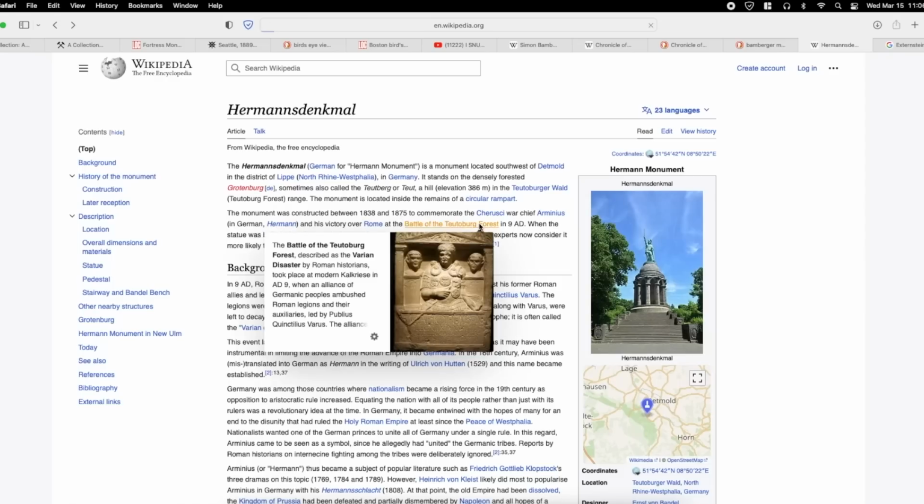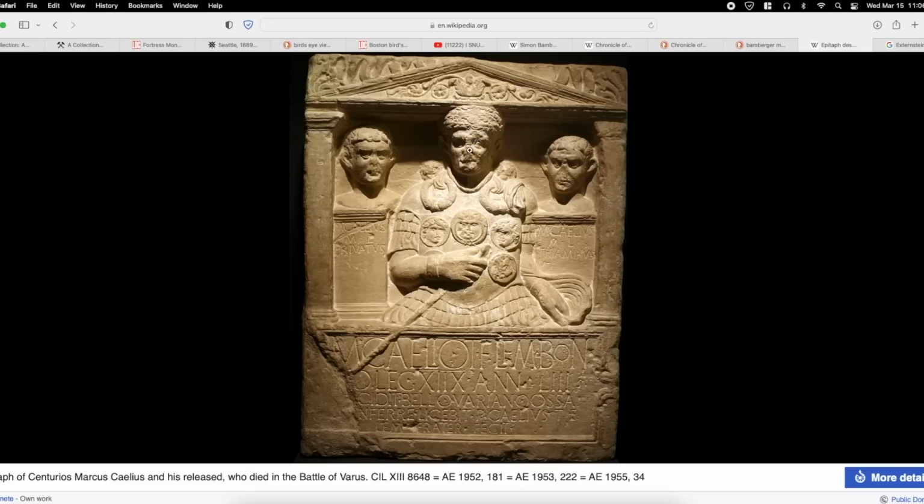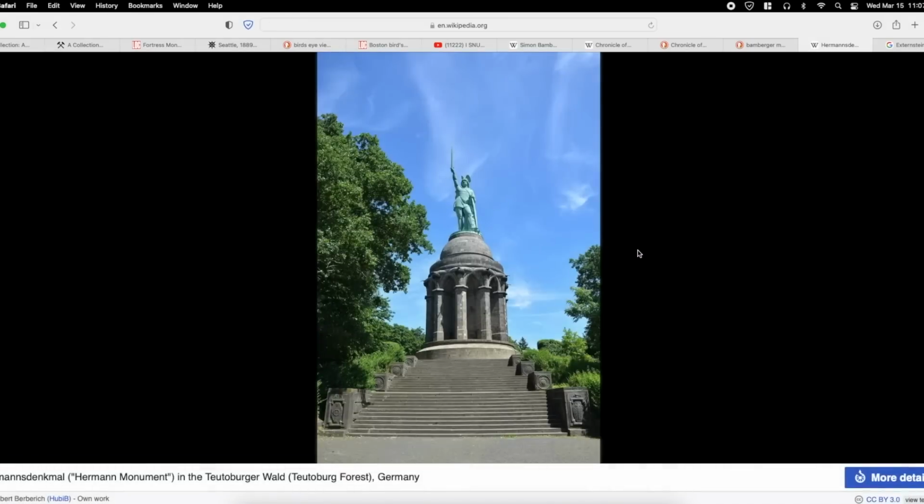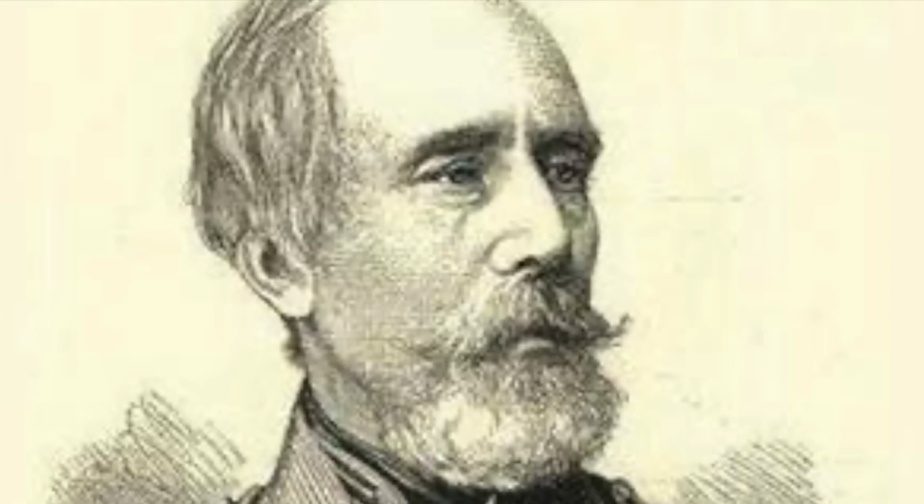And we've looked at this before. Somebody has clearly chipped off the noses to hide the race of these people. So 1838, somebody in 1838 said, yes, we must build this.